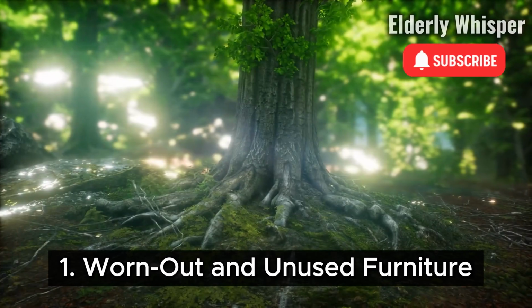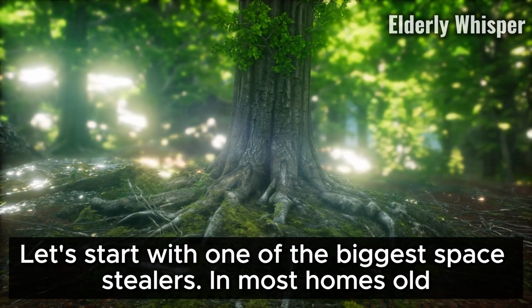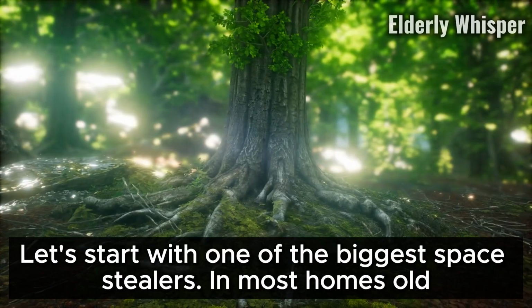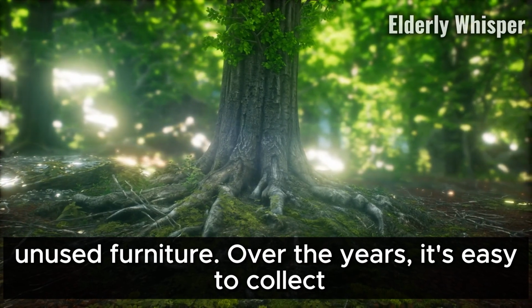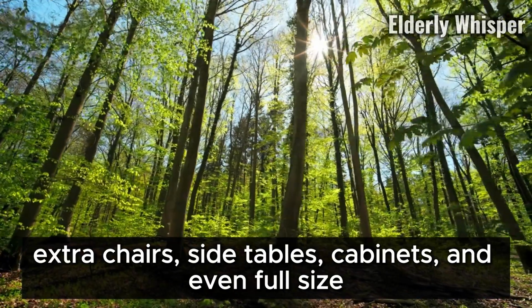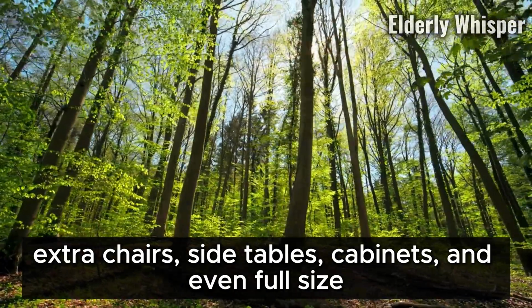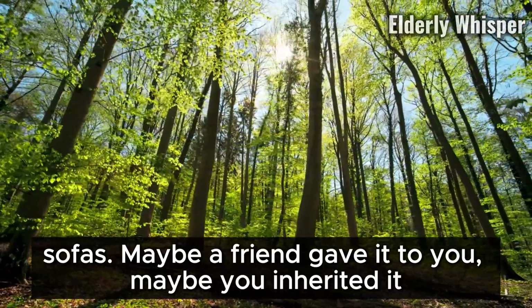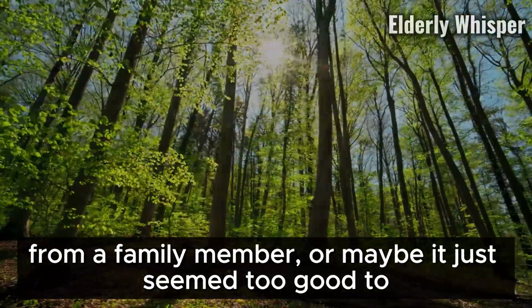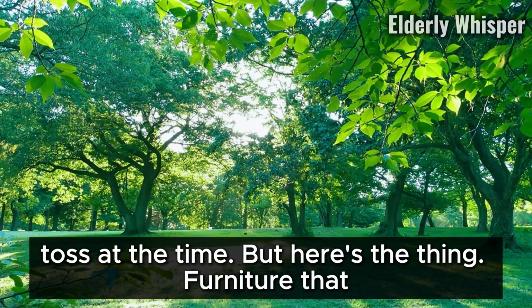1. Worn out and unused furniture. Let's start with one of the biggest space stealers in most homes: old, unused furniture. Over the years, it's easy to collect extra chairs, side tables, cabinets, and even full-size sofas. Maybe a friend gave it to you, maybe you inherited it from a family member, or maybe it just seemed too good to toss at the time.